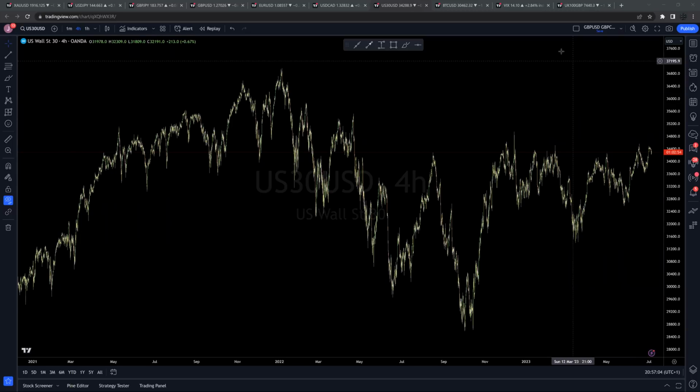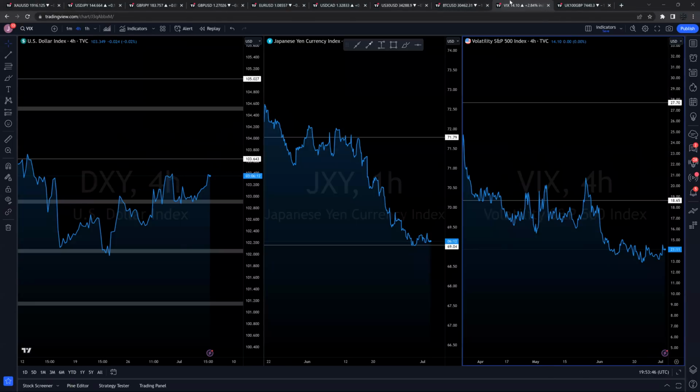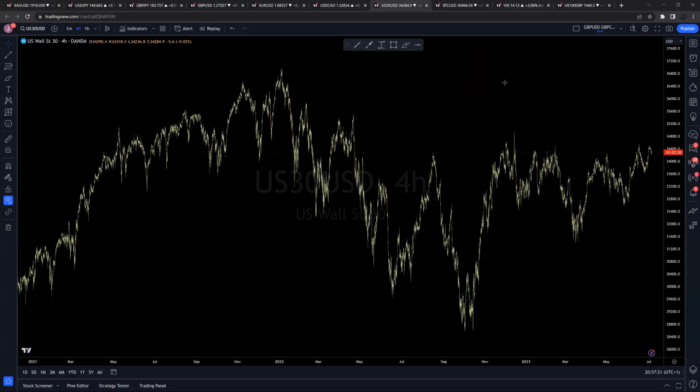But from quick summary points on the intraday, I'm still bullish dollar above 102.6 to 102.8. Even further bullish if we break above 103.6. I'm still bearish on the yen below 69.5 or breaking below 69. I'm still short on US 30 Dow Jones equity markets below 34.5. Only see bulls above there.